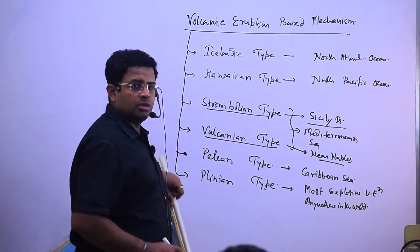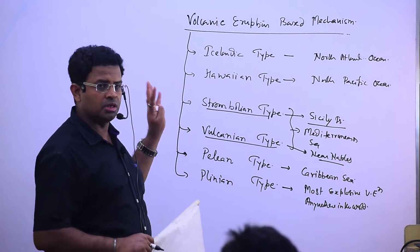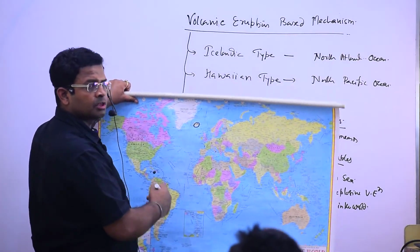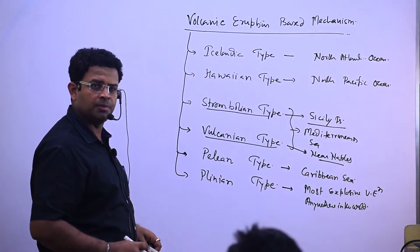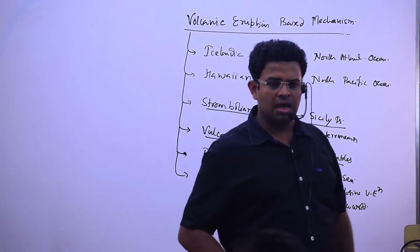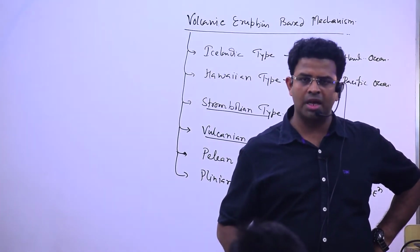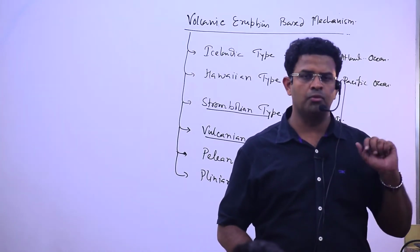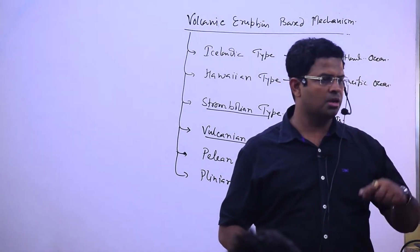Understood? So which are the six? Tell me. First is Icelandic. Are you able to locate where it is? Second is Hawaiian. Is it clear? Both clear? In both cases, if I am talking about Icelandic, it is along the divergent boundary. Yes or not? And along the divergent boundary, which magma comes up? Basaltic or granitic magma? Basaltic magma comes up.